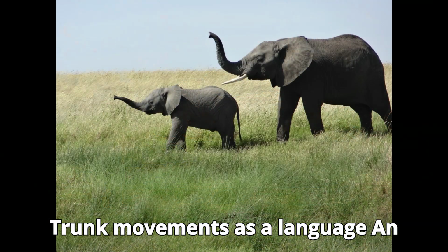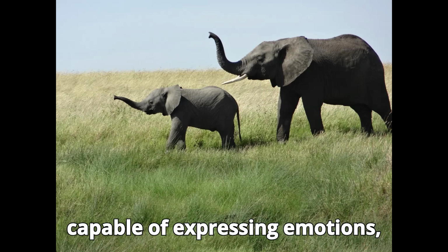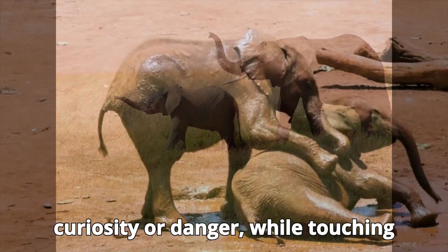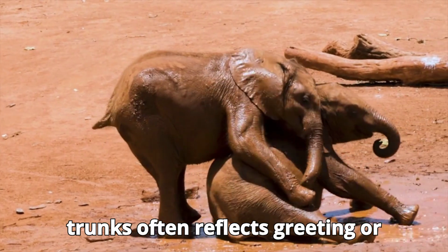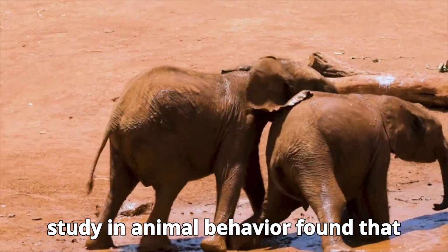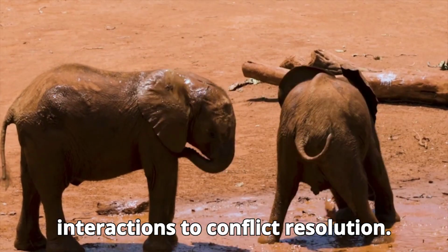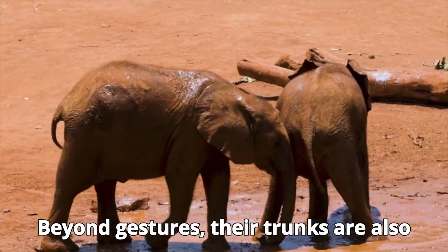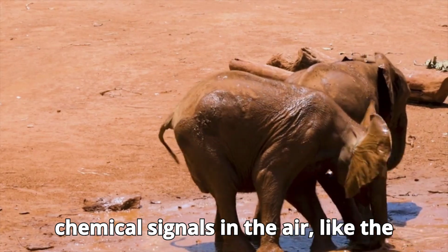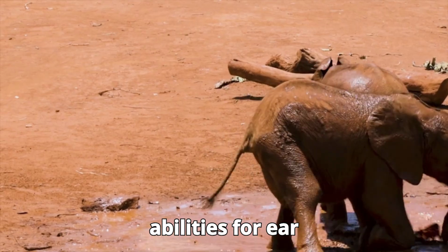3. Trunk movements as a language. An elephant's trunk is a multi-purpose tool capable of expressing emotions, intentions, and social bonds. For example, a raised trunk can signal curiosity or danger, while touching trunks often reflects greeting or reconciliation. A 2020 study in Animal Behaviour found that elephants use trunk gestures in a variety of social contexts, from playful interactions to conflict resolution. Beyond gestures, their trunks are also sensory organs, allowing them to detect chemical signals in the air, like the scent of a predator or a receptive mate, further enhancing their communication abilities.